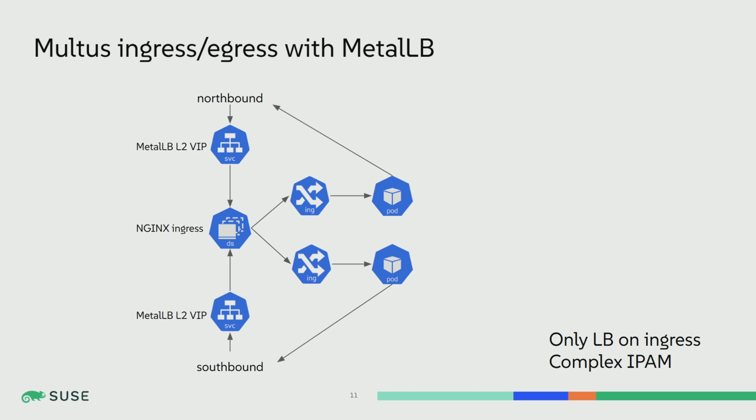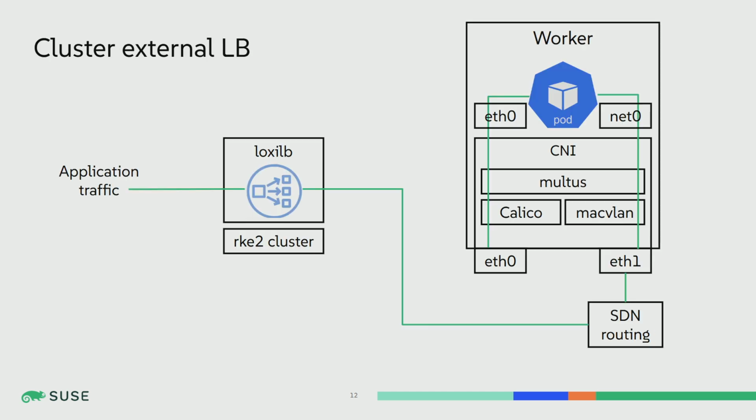So the next step for us was to look at external load balancers. This isn't running anywhere in production at the moment, because we're in early days, and obviously there are some commercially available external load balancers. LoxiLB is an open source load balancer. I was interested, has anyone heard of it or used it before?